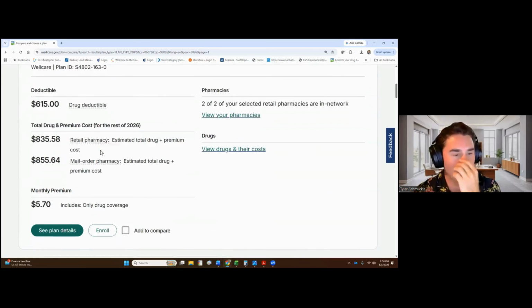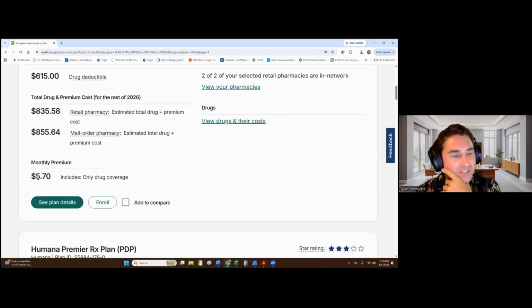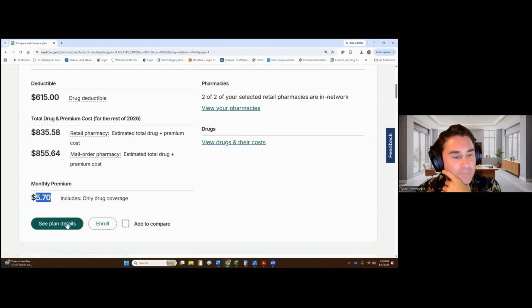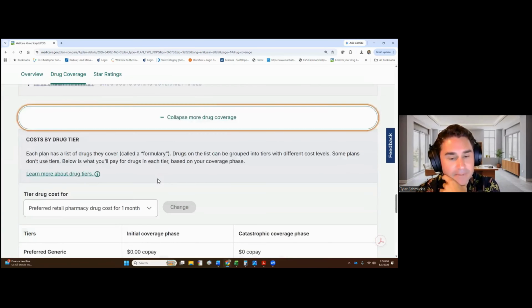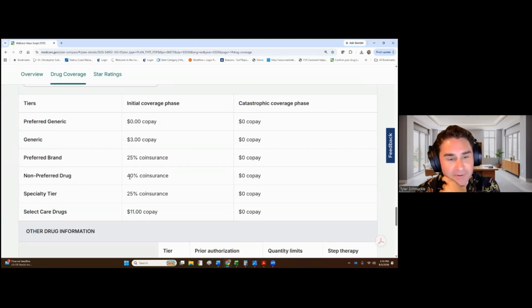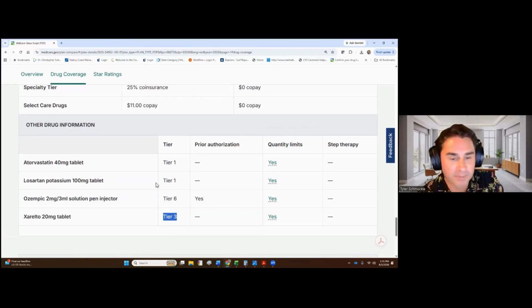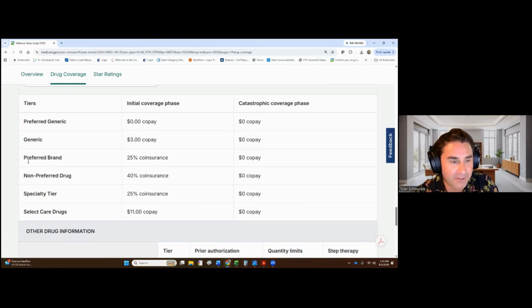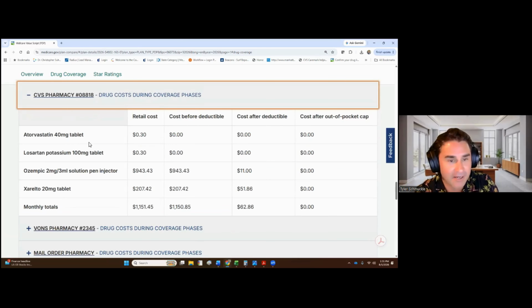This plan's in order of total out of pocket. This WellCare plan is also a very popular one. This one's only $5.70 a month. If we go here, I want to show you the tiers. This is the important thing here. It doesn't matter which plan. This plan, their non-preferred is 40%, where the other one was 29. But the tiers are what's important here. This has two tier ones, a tier 6, and a tier 3. With this particular plan, there is a deductible of $615, and it is applied to tier 3 or above.